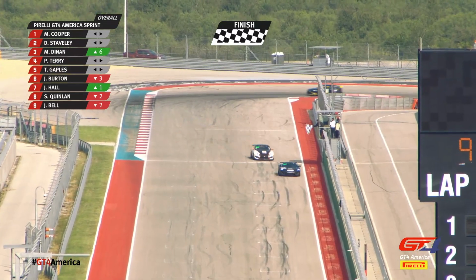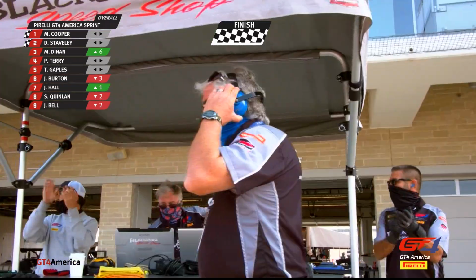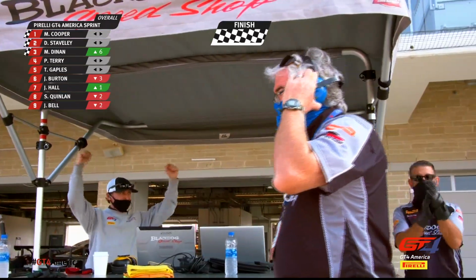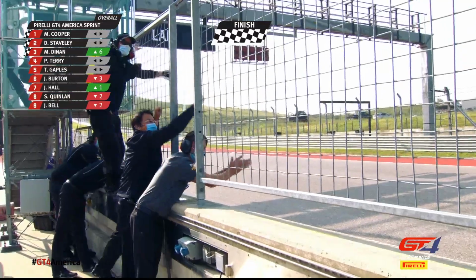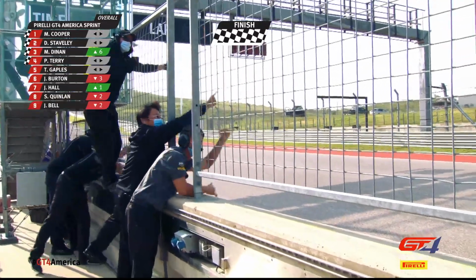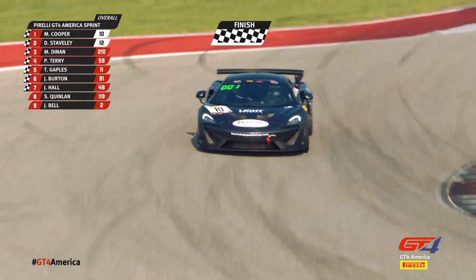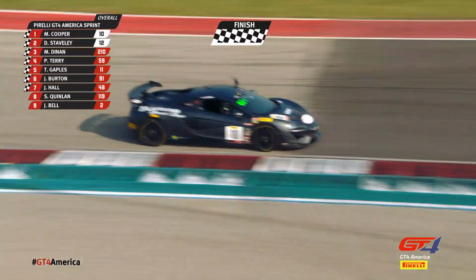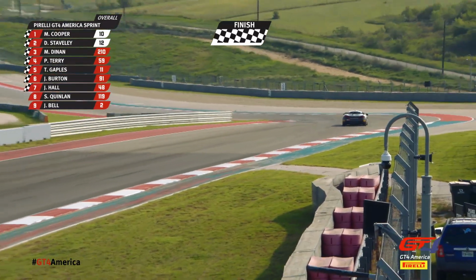Another three-peat of a weekend for McLaren, Black Dog, and Michael Cooper. And here comes your AM champion, Michael Dynan, coming through, picking up his 10th win on the year for Flying Lizard and Aston Martin. That gave him pole here. Now, that was fast lap from yesterday, but still, that's pretty impressive. He's lowered that by 4/10 here to get the fast lap today.